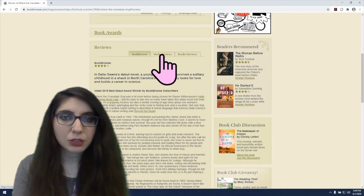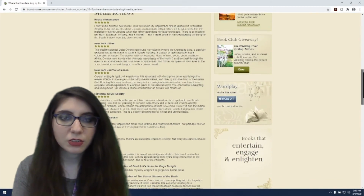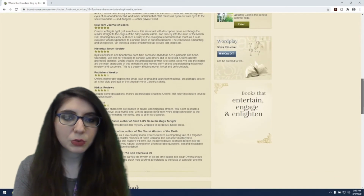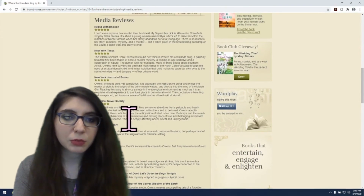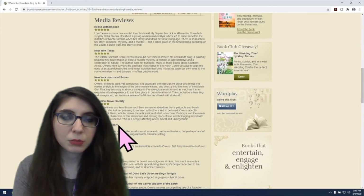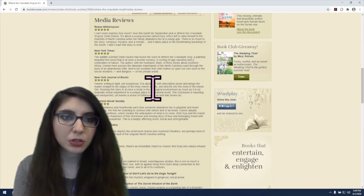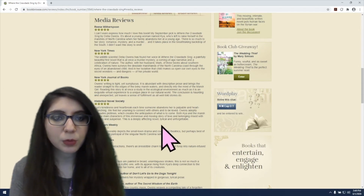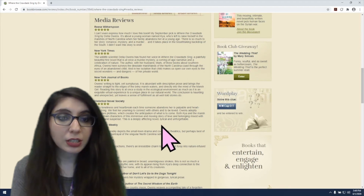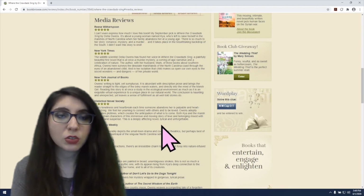We also have media reviews. So I can click that to see different reviews from different resources. Some of the resources will be ones that might be familiar to you, like for example, New York Times, New York Journal of Books. Some of them might be trade publications from librarians. So Publishers Weekly, Kirkus Reviews, Booklist, these are the journals that librarians use to choose books for their collections.